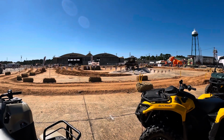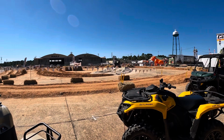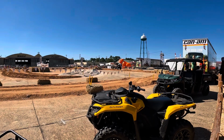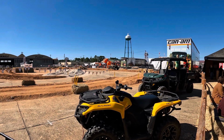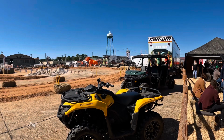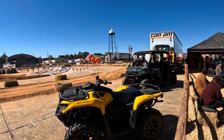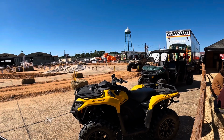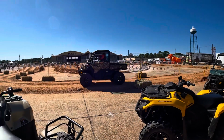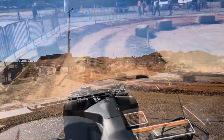In my opinion, the Can-Am was a much better ride. It performed a lot better than the Polaris did. The Polaris, putting it in gear, forward or reverse, was difficult. The gear shifter was sort of difficult to maneuver, whereas the Can-Am was very easy to work. The ride on the Polaris side-by-side was rough, whereas this Can-Am was very easy. You could tell the suspension was very nice on the Can-Am Defender.